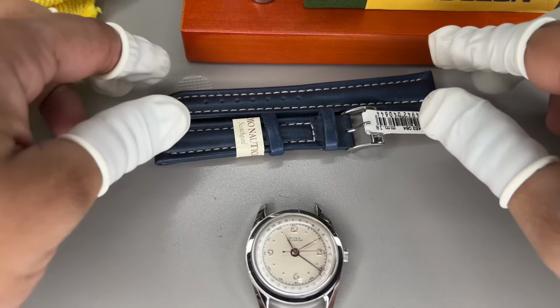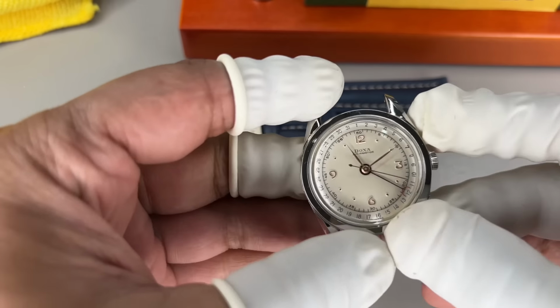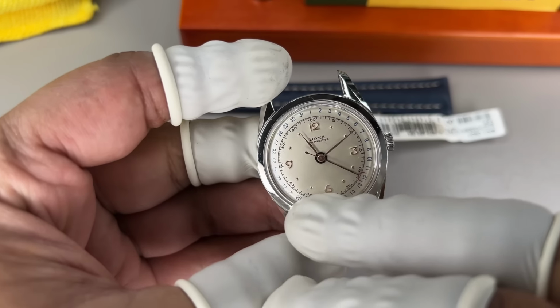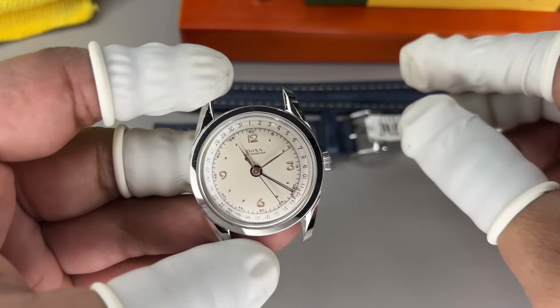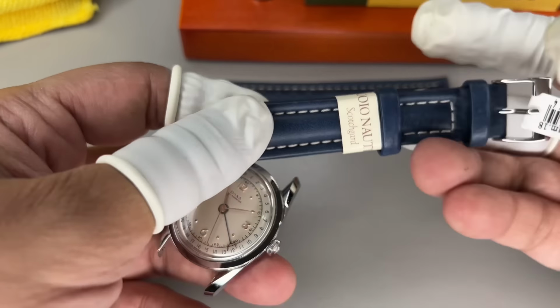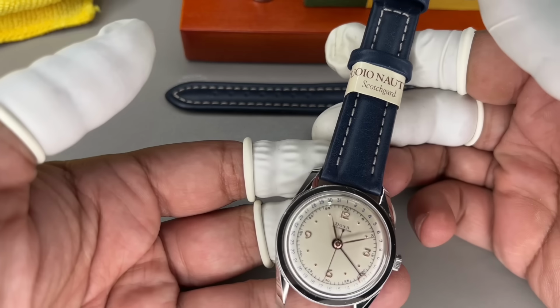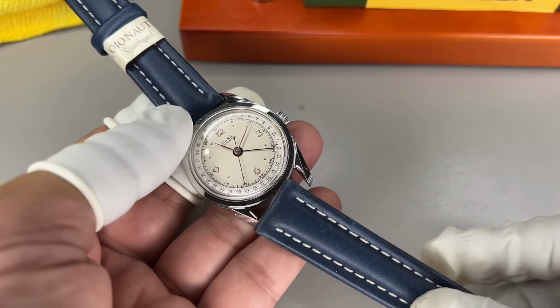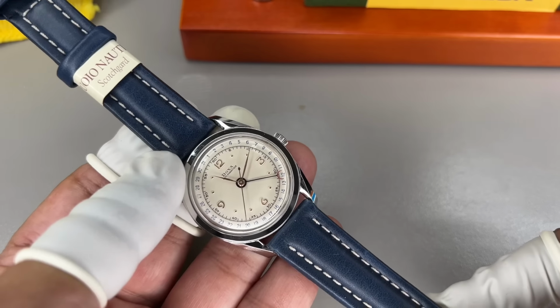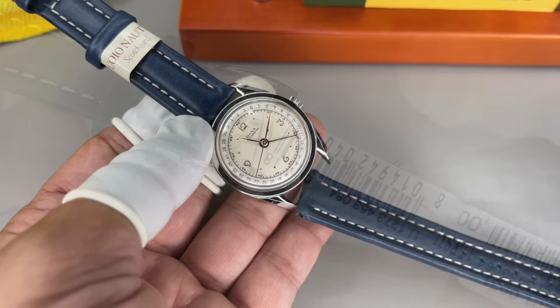I feel like going a bit wild today. And because we have this lovely blue date track on the outer perimeter, I thought I'd go for a nice padded blue strap with white stitching. What do you reckon? Yeah. That looks nice. So there you have it, folks.